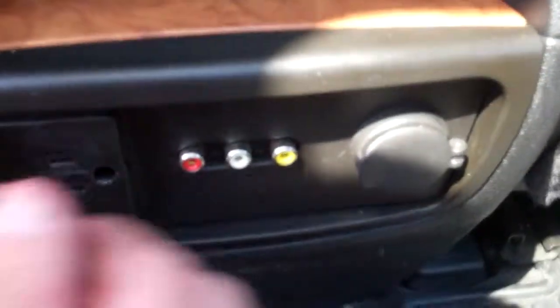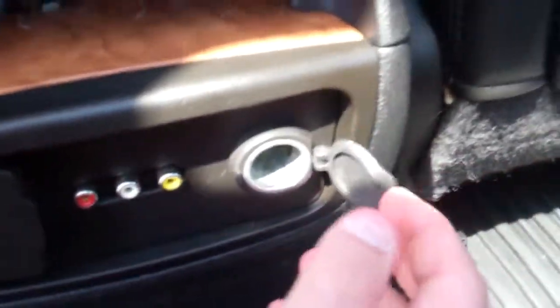So we're going to take a quick peek into the back. You see it's got the captain seats in the back with heated seats in the back. It's got an extra couple of little charge ports right here. Got that and that. It's even got an auxiliary port for the DVD player, which is great, high definition. There's also screens in the back of the seats.